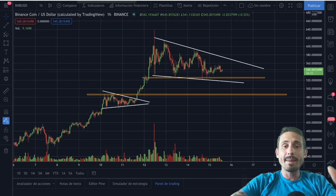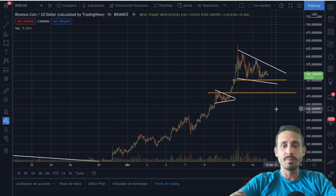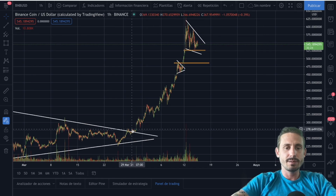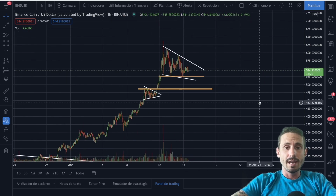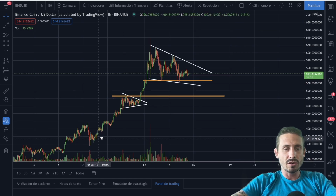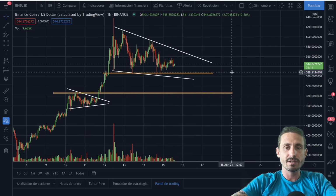Let's take a look at BNB. BNB is also super hyped, super bullish. It's very difficult to do technical analysis on this because we've just gone on a huge parabolic run for the last couple of weeks. And we are consolidating nicely and continuing a leg to the upside. Consolidating, continuing to the upside. So this would be a huge consolidation phase.